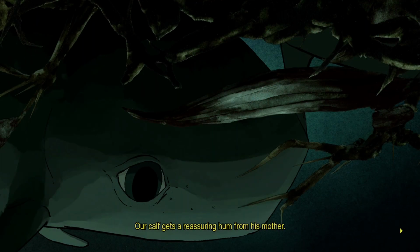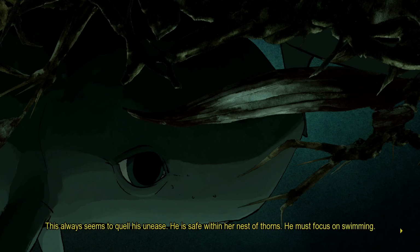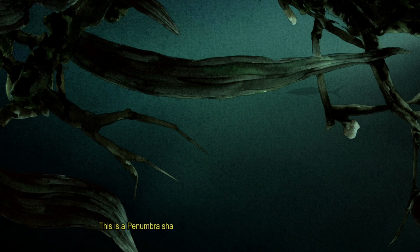Our calf gets a reassuring hum from his mother. Do whales actually swim upside down, though? Unease. He is safe within her nest of thorns. He must focus on swimming. But it's hard to ignore that ominous thing in the distance. Are they saying like one of the whales has to swim upside down? Does it make them swim faster or something?